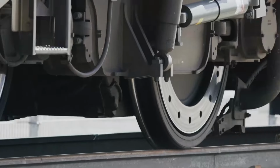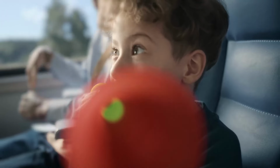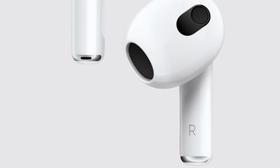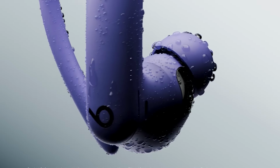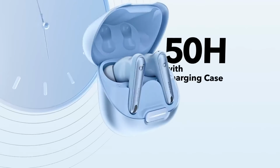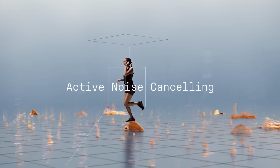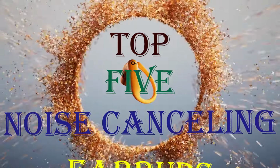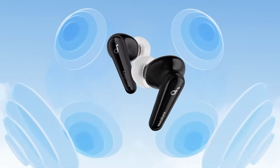Tired of background noise ruining your music, calls, or peace of mind? This year just dropped some serious contenders in the noise-canceling game. And trust us, these aren't your average earbuds. Whether you're commuting, working, or zoning out in a noisy cafe, these buds bring pure audio bliss right to your ears. From jaw-dropping battery life to next-level ANC technology, we're counting down the top 5 noise-canceling earbuds. And number 1 might just shock you.